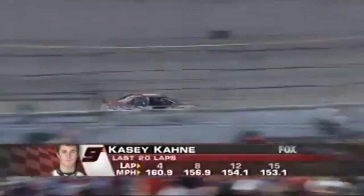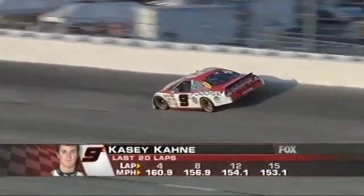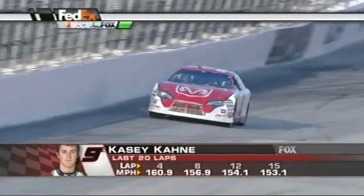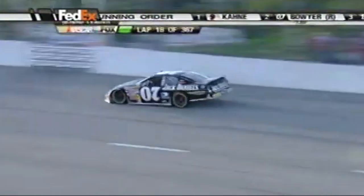About the speed drop off as the tires wear. And you see Kane's laps are 7 miles an hour slower than when he started the race. Yeah, 17 laps. It's basically 2 seconds on the stopwatch. You know, if these guys go about 7 or 8 laps and the caution comes out, they're pretty much going to pit road for 4 tires.